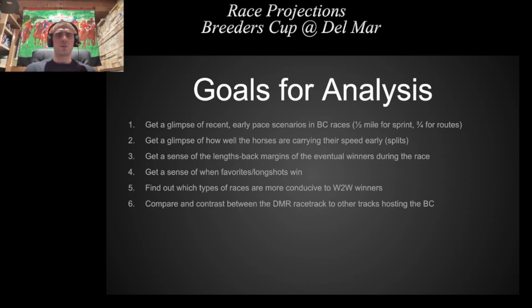Compare and contrast between the Del Mar racetrack, which is where the Breeders' Cup is being held this year, to other tracks that have hosted the Breeders' Cup in the past. Maybe some tracks play faster or slower, more conducive to late closers or speed runners. So we'll take a look at that.